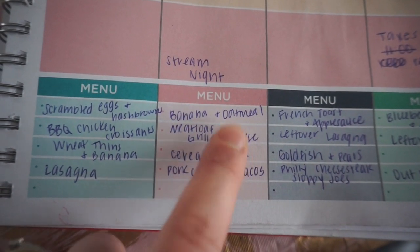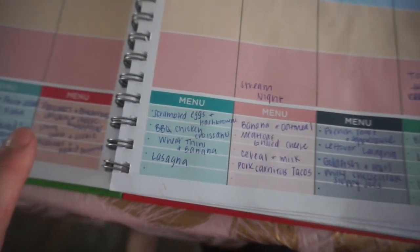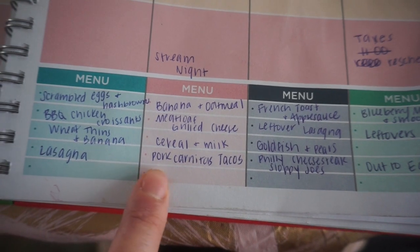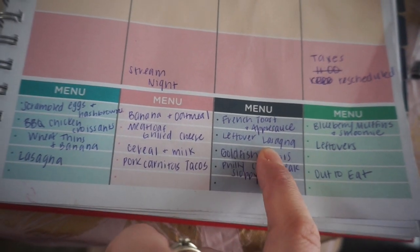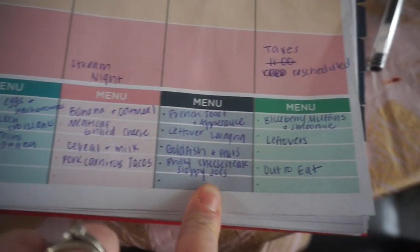Thursday is going to be banana and oatmeal for breakfast. Meatloaf grilled cheese for lunch is what we make with our leftover meatloaf. Super good. Cereal and milk for a snack, and pork carnitas tacos for dinner. Friday is French toast and applesauce for breakfast, leftover lasagna for lunch, goldfish and pears for a snack, and Philly cheesesteak sloppy joes for dinner.